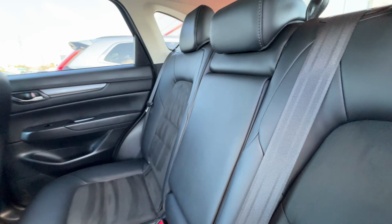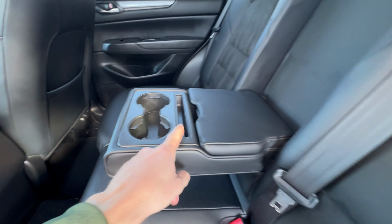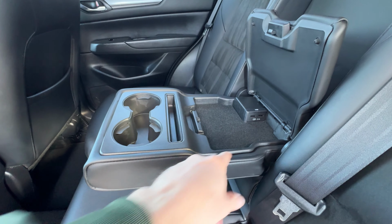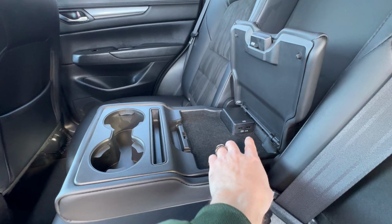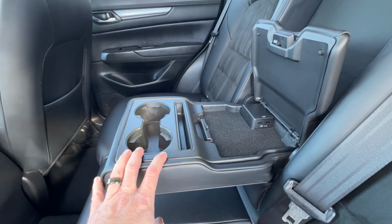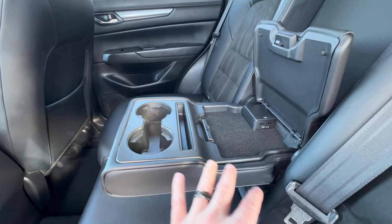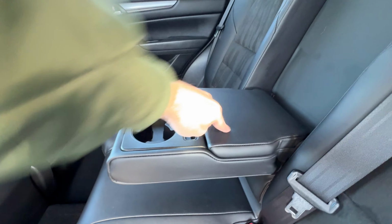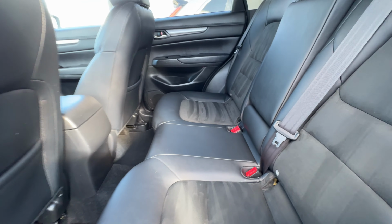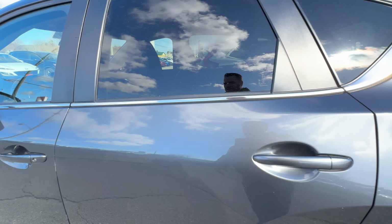We do have a center armrest in here as well that folds down. So you've got cup holders, a cell phone holder, and a little portion here that you can put, I don't know, some gum and stuff, and then 2 USB ports as well. But they've done a clever job with this armrest, one of the better armrests that you're gonna find in this category, just because it's so well organized. Love that. All right. Non-smoker vehicle, smells fantastic. No rips, tears, stains, or burns on the interior as well.